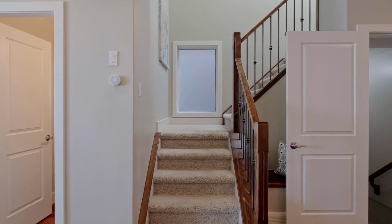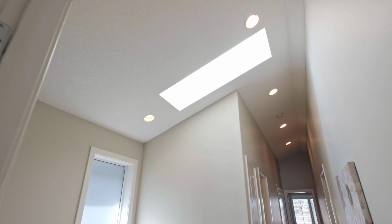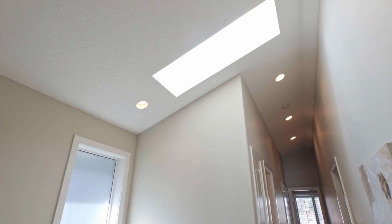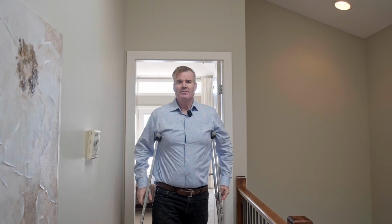I don't know about you, but I just love homes that have lots of natural light to come in. So just getting to the top of the stairs, they put a skylight here. This makes a big difference, along with the high ceilings and another window right here. Now let's head into the master bedroom. I think you're going to like how this is laid out.